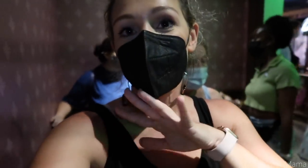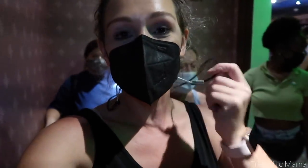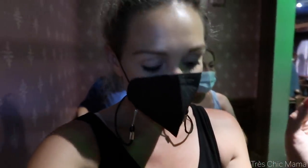We decided to do Peter Pan with light after the fireworks, which are gorgeous. That always makes me tear up. But yeah, we decided let's hop in Peter Pan. We haven't done it.